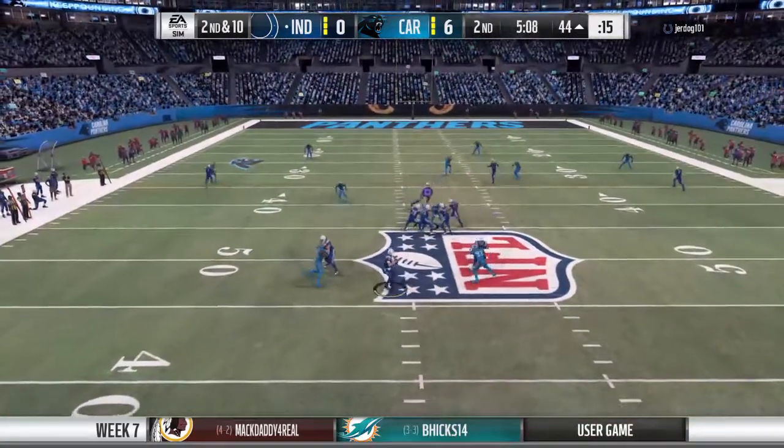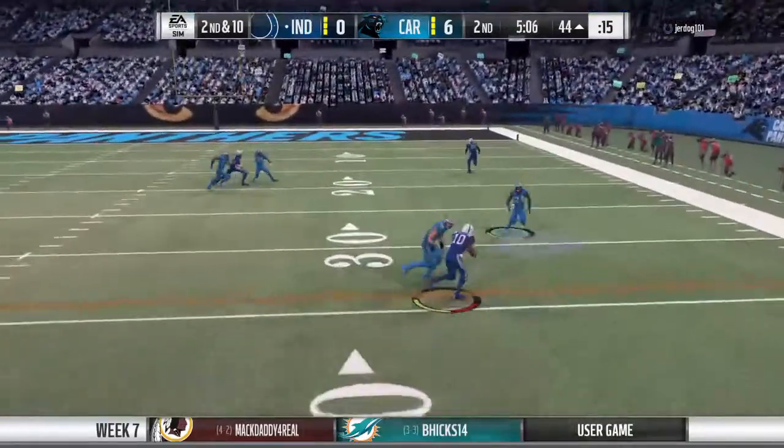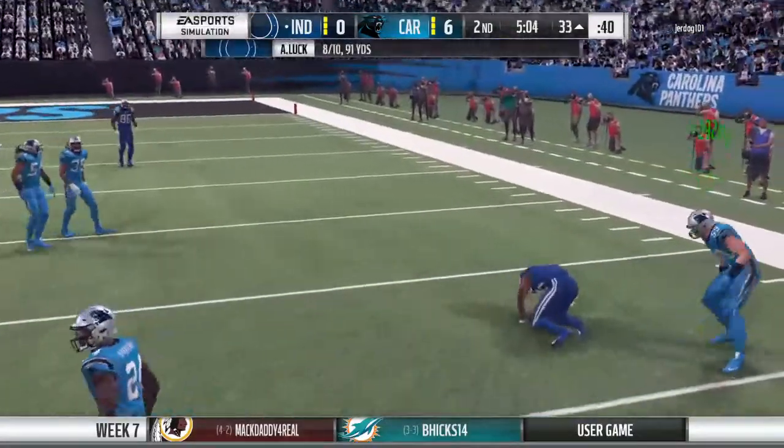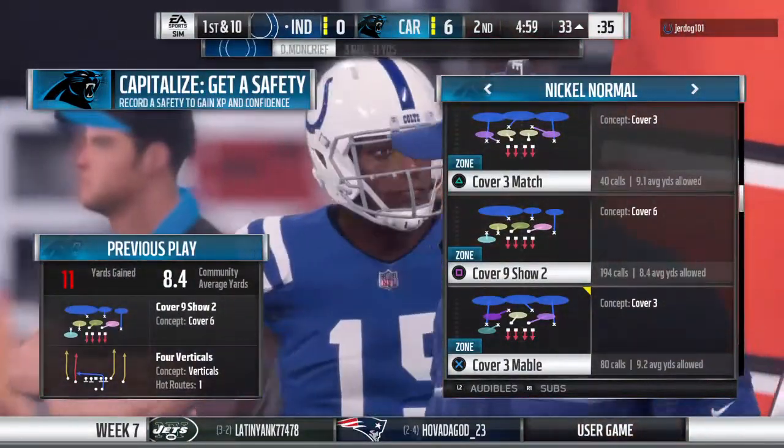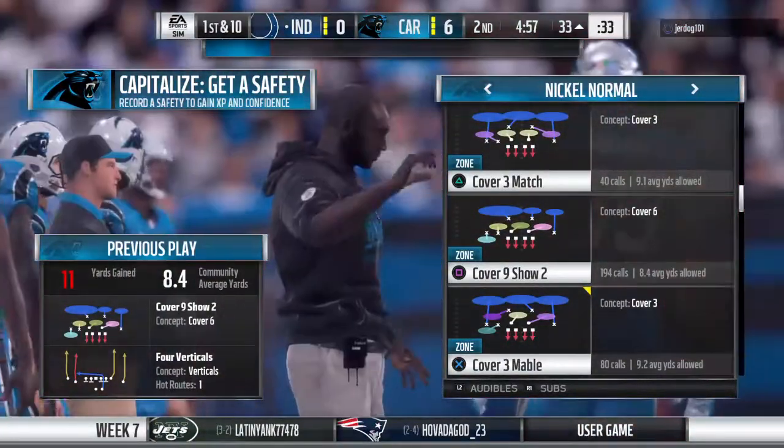On second and 10, Luck. Over to the right side, caught by Moncrief. And he gets this inside the 35-yard line. Another good reception there. The Colts on the march.